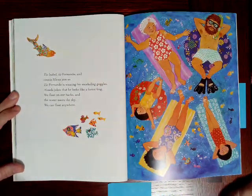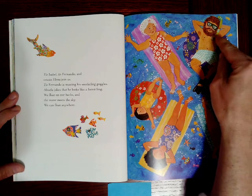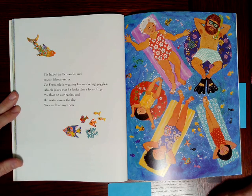Tía Isabel, Tío Fernando, and cousin Elena join us. Tío Fernando is wearing his snorkeling goggles. Abuela jokes that he looks like a forest frog. We float on our backs, and the water meets the sky. We can float anywhere.